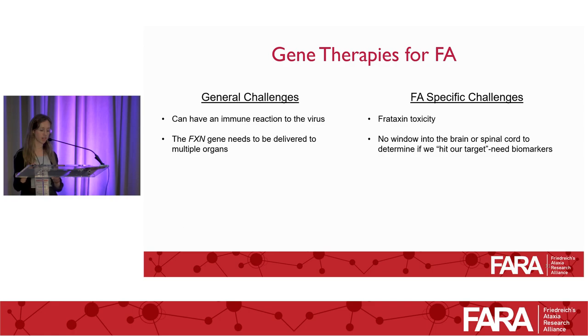And then a second FA-specific challenge is that FA affects the nervous system, we know this, and we don't have an easy window to just take a little peek inside of somebody's brain or spinal cord. And so it can be hard to determine if we hit our target with this type of gene therapy. So we need better biomarkers for this. And FARA has been funding different research groups that are identifying and solving these problems as well.